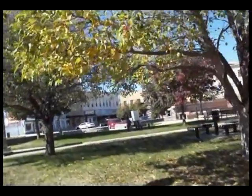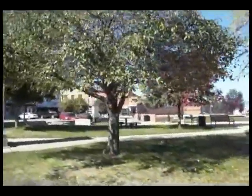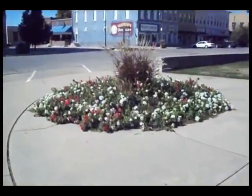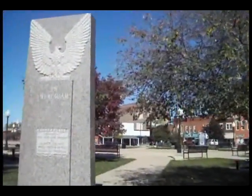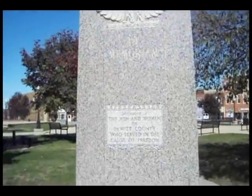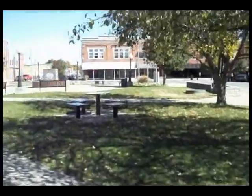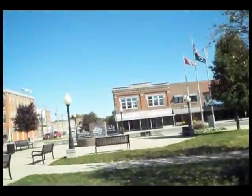Okay, folks, we are in Clinton, Illinois. We are at the Clinton Park. As you can see here, it's really beautiful. Yeah, it's 2nd of October, and still very, very nice out here. You can tell. Look at the flowers. Wow. And this says, in memoriam, dedicated to the men and women of DeWitt County who served in the cause of freedom. As you can see here, there's a lot of park benches. It's beautiful out here. Absolutely beautiful.